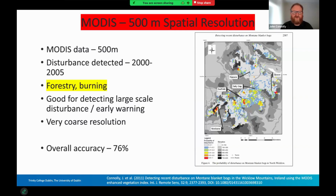So it's very good for detecting large scale disturbance events. And by disturbance, I mean disturbance or degradation to the peatlands. So forestry will be classified as that in this context. Burning of the peatlands will be classified as that. So it's anything that changes the peatlands. And you can see that it's quite good at picking up large scale degradation. So fires and forestry plantations, or forestry being removed as well.